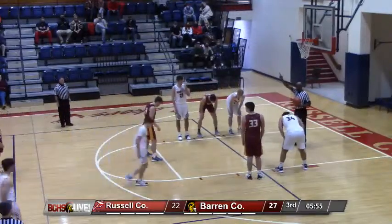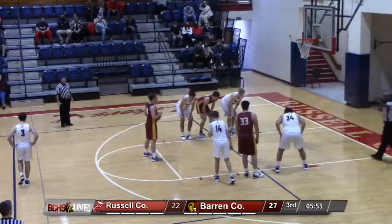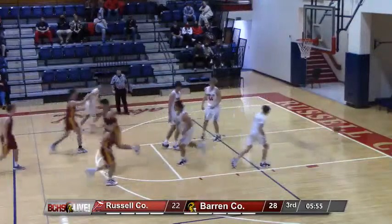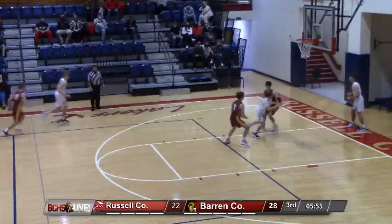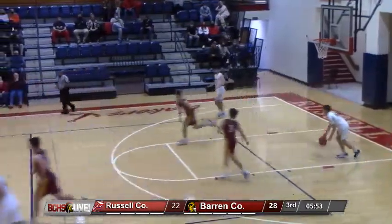Barren County was 5 of 8 from the charity stripe in the first half. Shirley, second shot in the air, good. His third point of the game. Lead is 6. Full court man to man. Barren County, 28-22. As Anderson's having trouble getting the ball in, finally does to Loy.